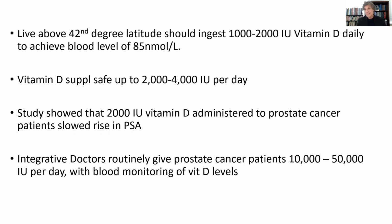If you live in this part of the world above the 42nd degree latitude, man, you're not going to get enough vitamin D from sunlight. So you're going to have to take supplements to get vitamin D to get the year-round levels that are required to protect your prostate gland. I'm going to show you a study later of men with prostate cancer where they gave them vitamin D supplementation, and it helped to slow down the PSA rise.